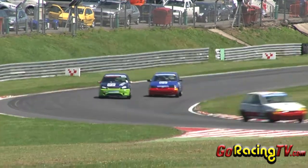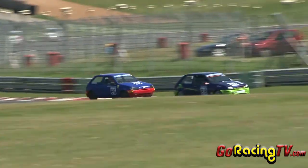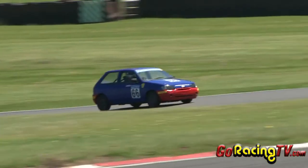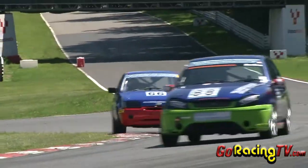Let's just recount the Class B positions. And is there going to be a change here? Nik Barton in Class B, the Class B leader. Car number 88 being chased by the man who's third in Class A at the moment, 66, Ed West.